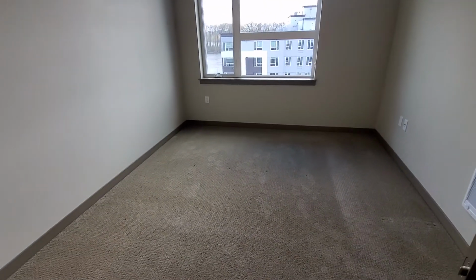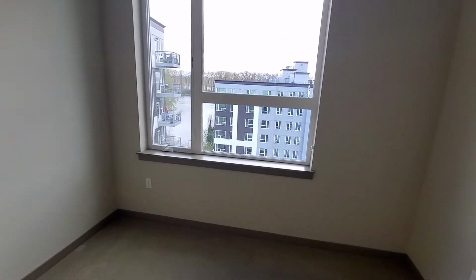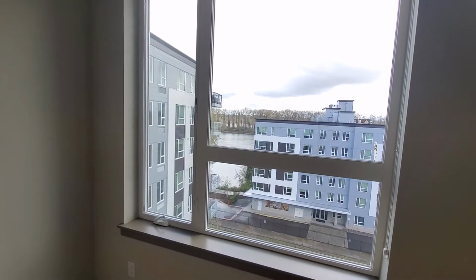Large bedroom, easily fit king size bed, queen size bed for sure, with a gorgeous view looking out towards the Willamette.